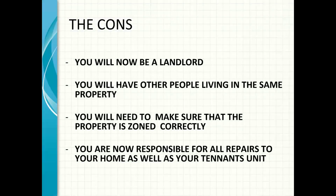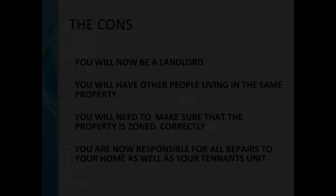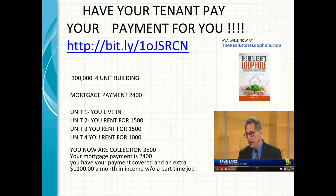The downside is, yes, you're going to be a landlord, okay? And you will have other people living in the property, but each unit has a separate entrance, just like an apartment building might. And Stephanie will make sure it's zoned correctly. And yes, you will have to be responsible for repairs. But I mean, I call this the real estate loophole. And that's exactly what it is.